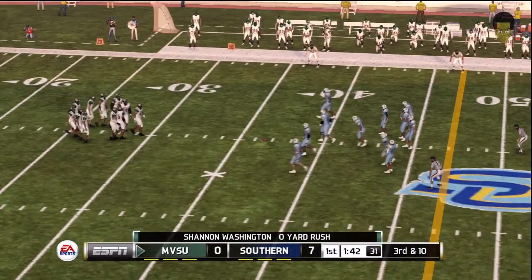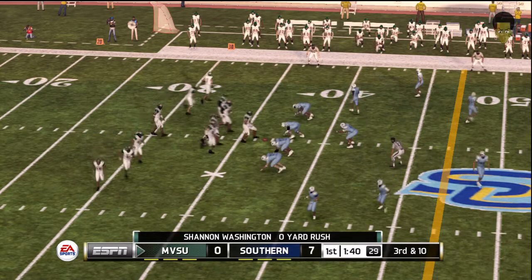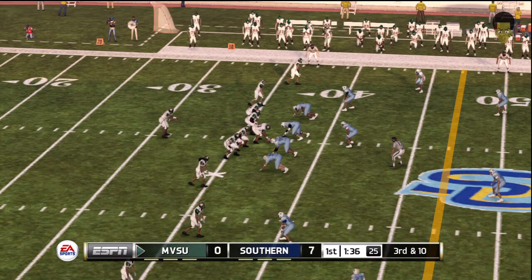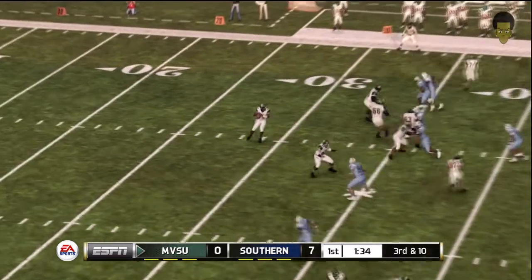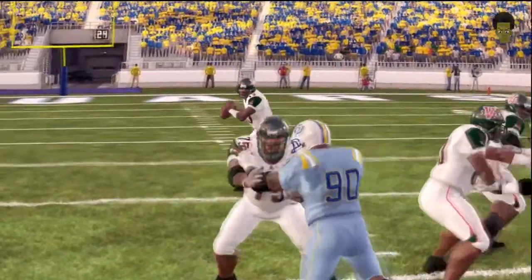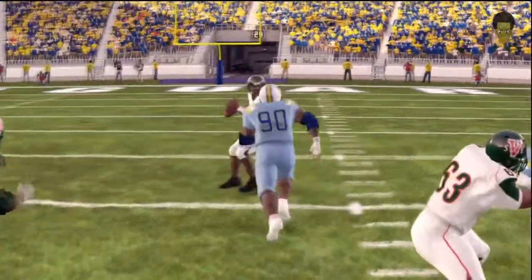Another third down. Empty backfield, quarterback in the gun, five wide receivers. And they get the sack. The defenders played the snap count perfect. They found the path into the backfield and didn't let the quarterback get away.